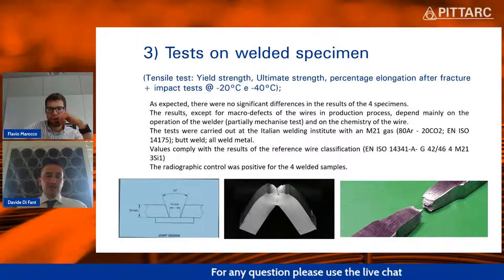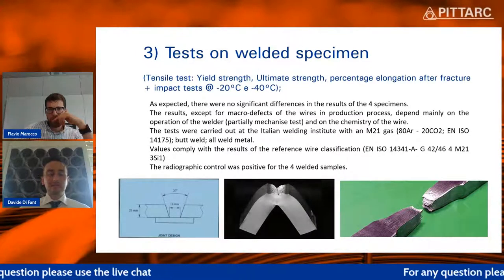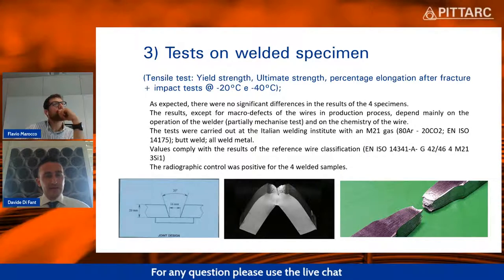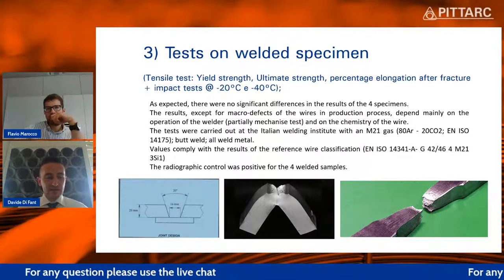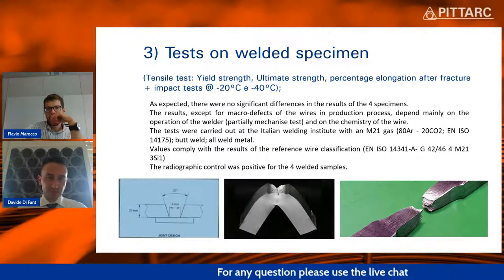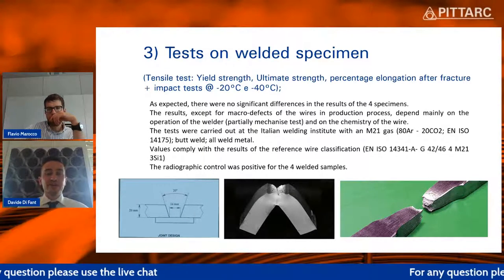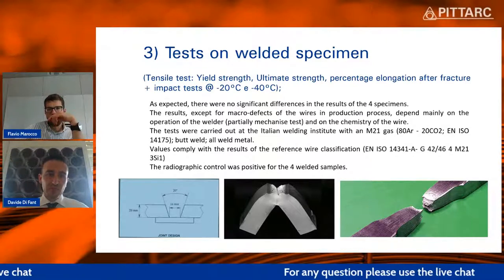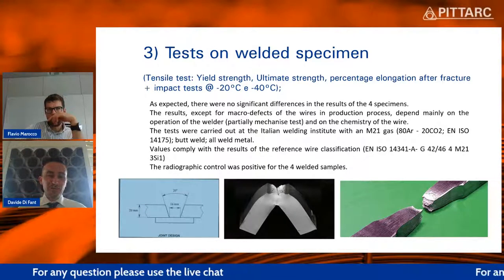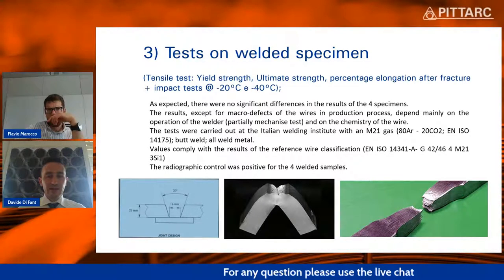Okay, let's go to the third aspect, which we called tests on welded specimens. Well, we have to say that the tensile test and the impact test are the typical tests that are made on the consumables for MIG-MAG welding. So on the left, we can see a typical joint design to perform the test. The weld joint, as you can see, is a butt weld. The preparation is U-shaped. The welding position is PA, so flat.